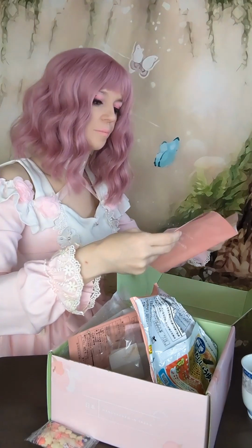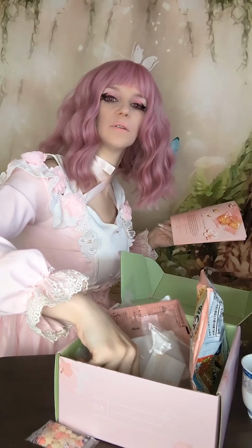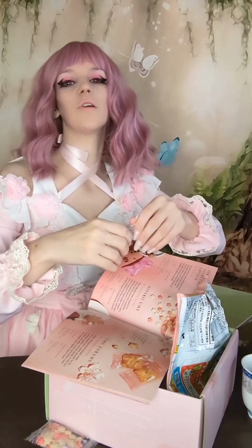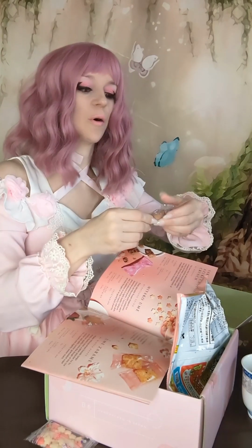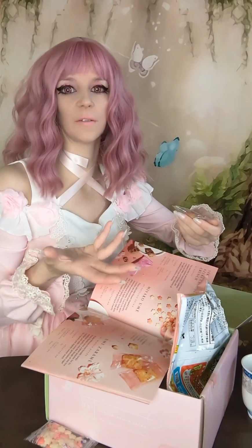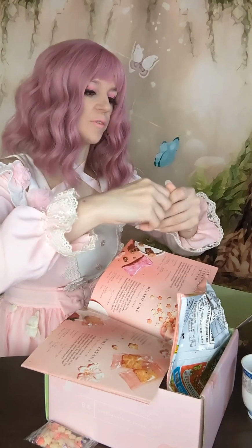Okay, so strawberry cookie is next, and I think there may be one of these. Oh yeah, there is. I feel like the Sakura Co box had a bunch of small things and there was only one of them, and then this had a bunch of small things and there's two each. But I guess also Sakura Co always has something that's not edible, so it's almost like a little souvenir in the box, and the Bokksu doesn't do that. Everything is edible, so.